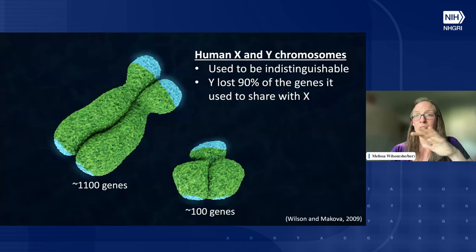Over time, however, we've shown the Y chromosome has lost 90% of the genes it used to share with the X. So the X chromosome has about 1,100 genes on it, and the Y chromosome has just over 100 genes on it. Only about 27 of them are unique. The rest are multiple copy genes. And I'm going to come back to it.